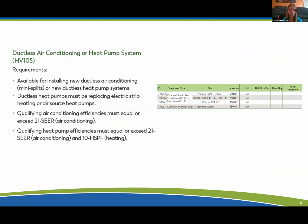For our heat pumps, we do have kind of a high efficiency that they need to meet. They need to meet a 21 SEER and have an HSPF of at least 10. Now, heat pumps are the only piece of equipment that this applies to. If they do not meet the efficiencies for our heat pump measure, but they do meet the efficiency for our split unit measure, we will allow you to take it under the split unit measure instead. So just keep that in mind as you're looking at your equipment.